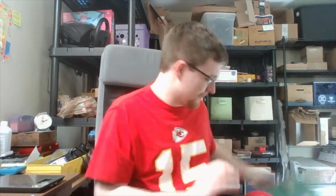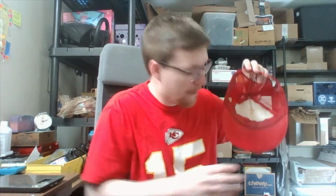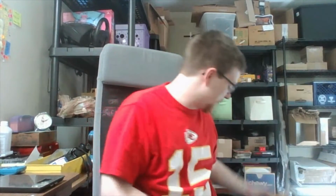this one is from the Kmart Garden Center. This one I saw very clearly in the pictures. It's a Dairy Queen. Unfortunately, the foam in it has absolutely disintegrated, and it is getting absolutely everywhere. Need to put that in a bag. I didn't realize it was falling like that. Some of it has gotten on this Cat Diesel Power hat. This one's really cool, too. I like that one. This one is for the Bahamas.